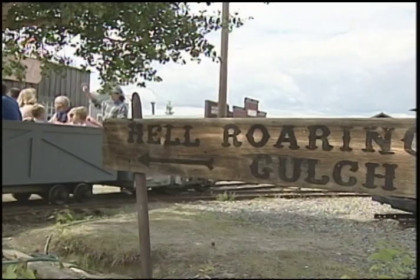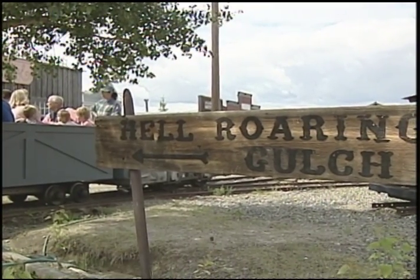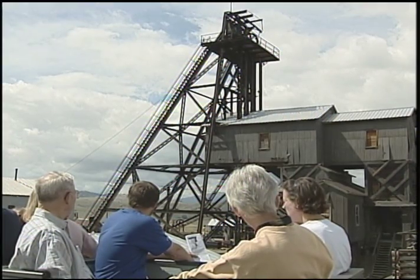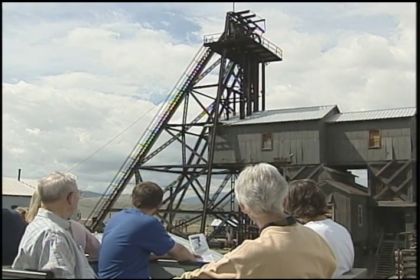Now this here is the entrance to Hell Roaring Gulch. Now this town has been made as a real labor of love by the people here in the area. Well, the Orphan Boy mine was here first, and he was named because he was so far away from the other mines here in the area. And when they created the Orphan Girl right next to him, she was just kind of named in sympathy.